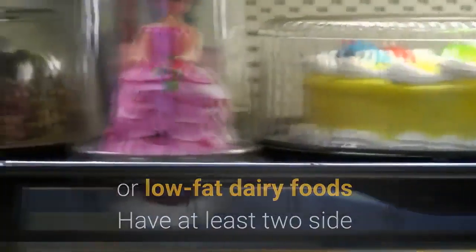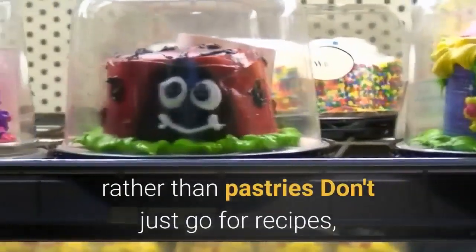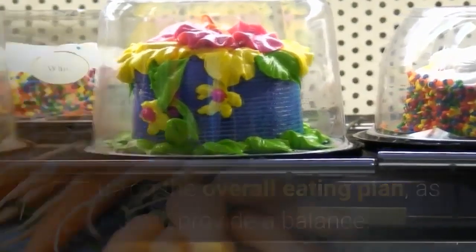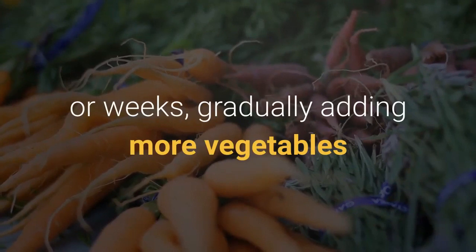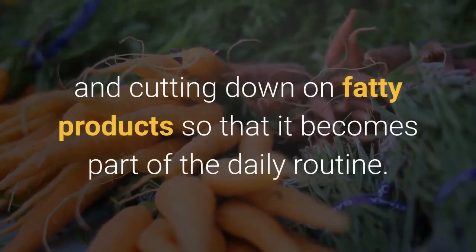Have at least 2 side dishes of vegetables. Prepare fruit-based desserts, rather than pastries. Don't just go for recipes, but focus on the overall eating plan, as this will provide a balance. The NIH recommends changing onto the DASH diet over a couple of days or weeks, gradually adding more vegetables and cutting down on fatty products so that it becomes part of the daily routine.